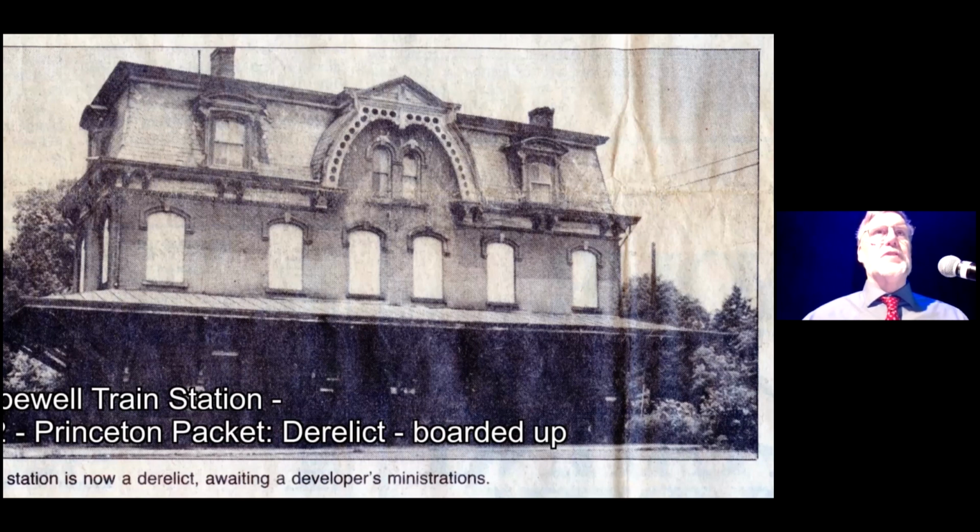So long discussion, particularly in Hopewell, what to do with this station. Can we afford this station, et cetera? Long discussions in the newspaper. So Conrail did board up part of this station, but was not interested in maintaining it, obviously.